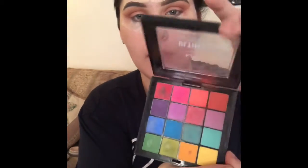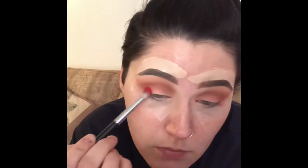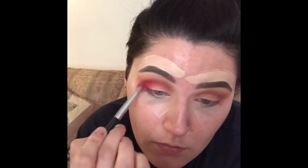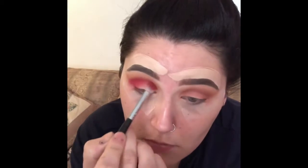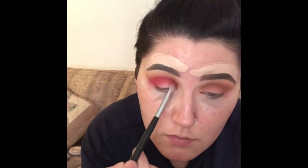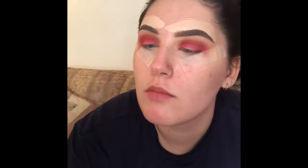Going in the ultimate palette again. This is actually red. I'm gonna go on the Too Faced Ultimate Matte in the color Lady Balls.